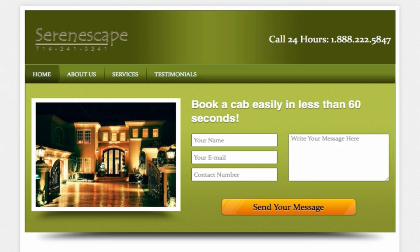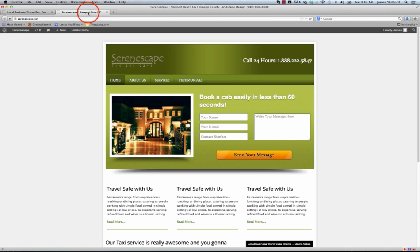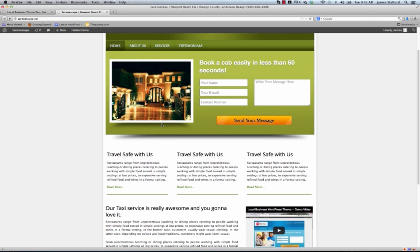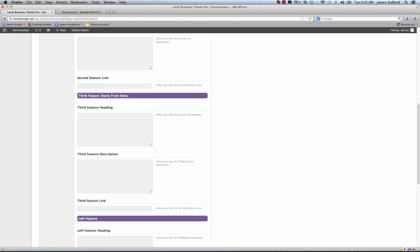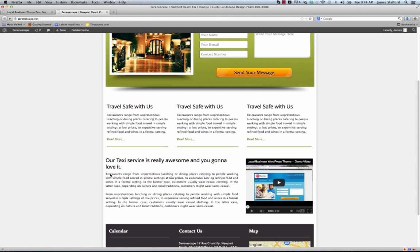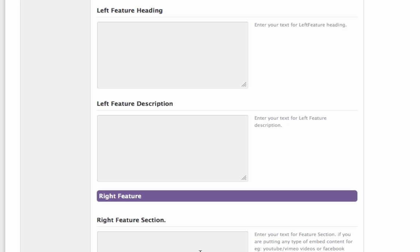All right, let's see here, homepage feature area. First feature heading, this is right here, this Travel Safe With Us. The next one, second feature, that's going to be the heading and then description. So that's going to be this heading right here, description. Third one, heading, description. You go down, left feature heading is going to be this right here, this big area. There's the heading and the description area. And then the YouTube right feature section, you're going to enter a video here, and I showed you guys how to do that with YouTube earlier.